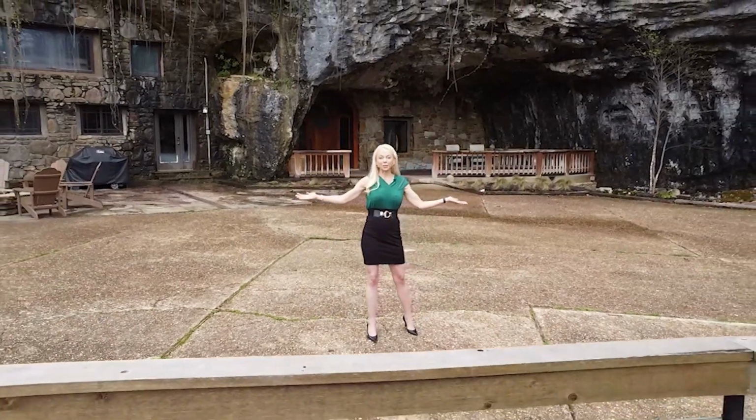Ozark Mountains, a Native American cliff dwelling has been converted to a luxury property. Welcome to Beckham Creek Lodge.